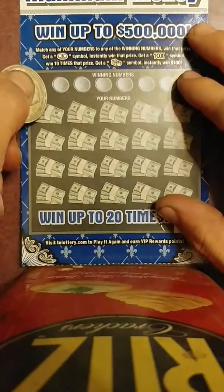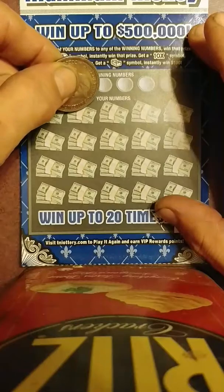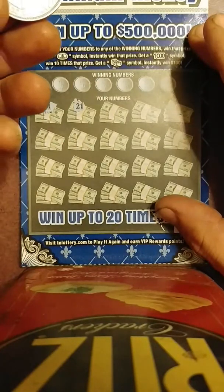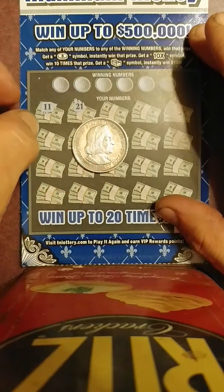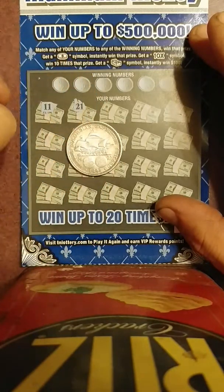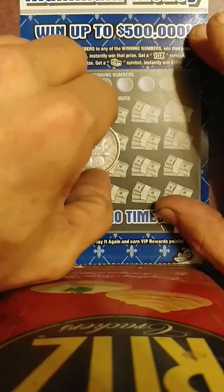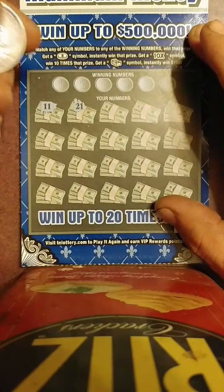Okay, so our numbers are 11, 21. Oh, and I'm scratching it with a 1892 Colombian half dollar. I scratched some jumbos last night, had a $50 winner, so maybe this will continue our lucky streak.